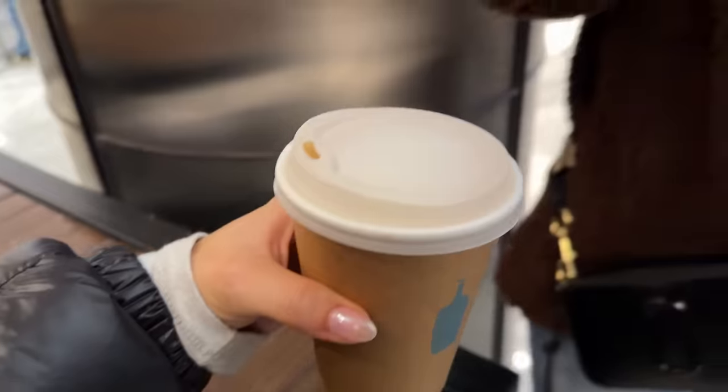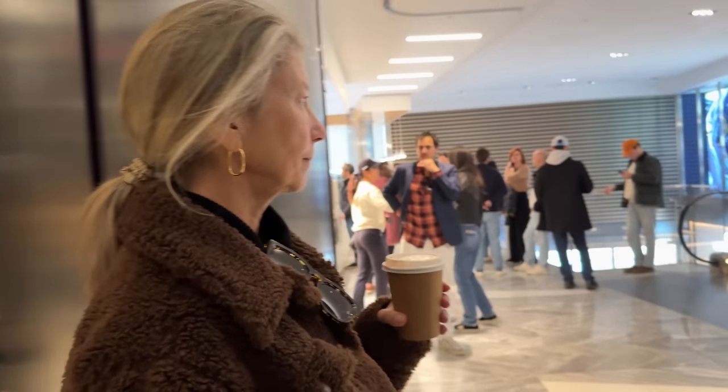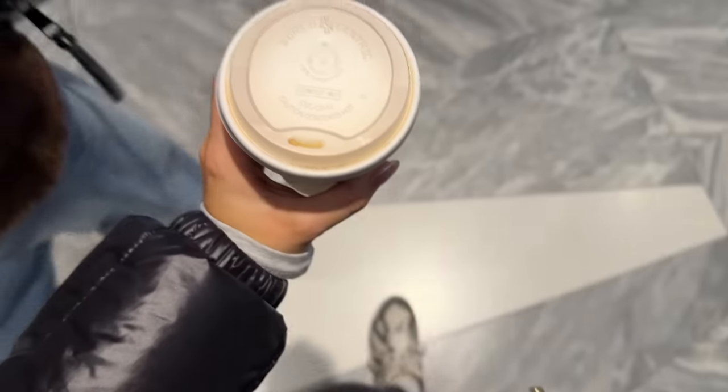More beverages for us. We've made it to Hudson Yards. This looks so pretty, thank you. And we just got a little coffee. Now we're gonna go to the Vessel and walk around. I don't know what the view is gonna be like from there, but it should be cool.